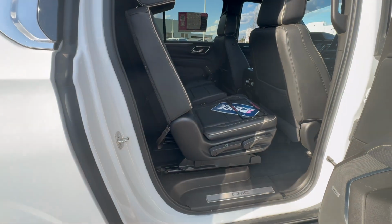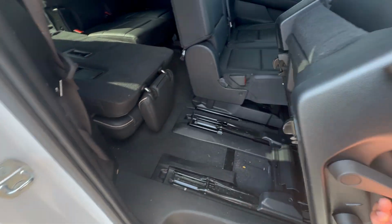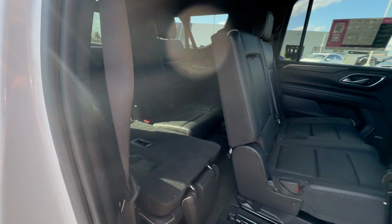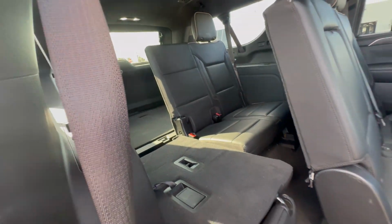Now, to get into the third row, you would just lift this. That goes like that, and lift it one more time, and that whole seat folds up so that you have the step up to be able to get into the third row. I have seen grown men my size sit in the third row, so there's plenty of space back there, and those third row seats do recline as well, so you have lots of space.